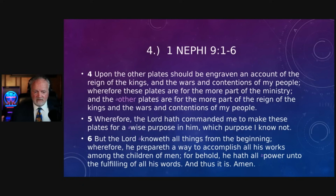I got no idea. It's not like I'm really living in 1828 and I know anything about these lost 116 pages. So I don't know why. And here it gives it away, really. Because if he doesn't know why the Lord has whispered to him to make these plates, why is he making such a big deal out of it? You know, I could understand mentioning it, but over and over and over again and devoting entire chapters in First Nephi to the subject seems a bit much.